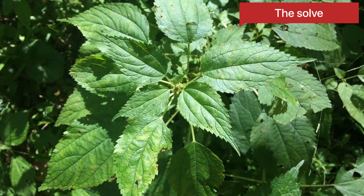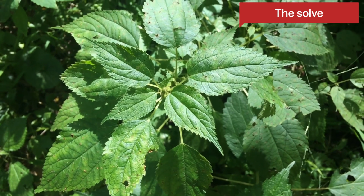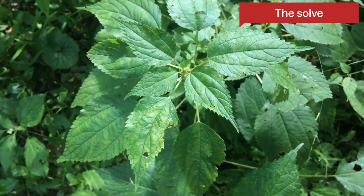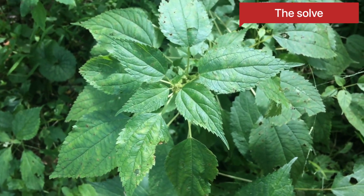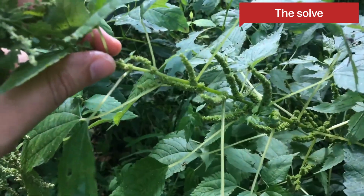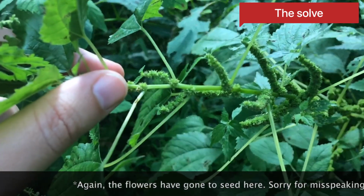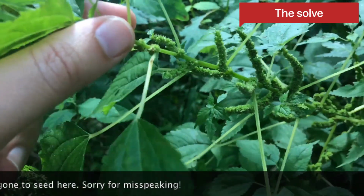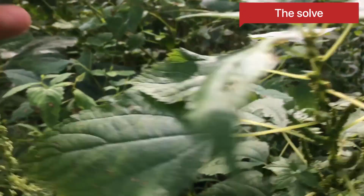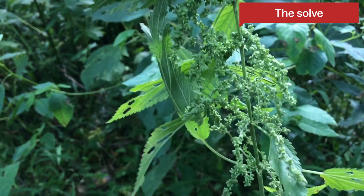And you guys are lucky because I'm finding all of the lookalikes here of nettle. This is false nettle. Sorry, I'm itchy. Okay. This here is false nettle. Like stinging nettle, it has these flowers that come off at the leaf axils. But unlike stinging nettle, they're little spikes. So you can see they kind of grow upright. Whereas on stinging nettle here, they just kind of droop down.